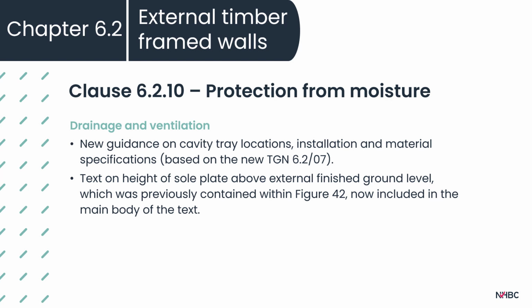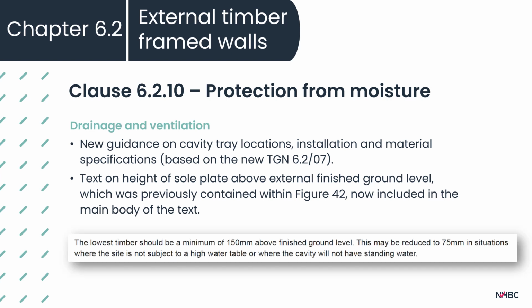Guidance contained within Figure 42 on the location of sole plates above external ground level has now been incorporated into the main body of the text. The lowest timber should be a minimum of 150 mm above finished ground level. This may be reduced to 75 mm in situations where the site is not subject to a high water table or where the cavity will not have standing water.